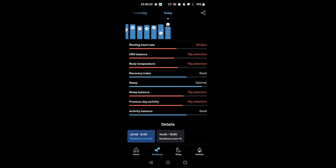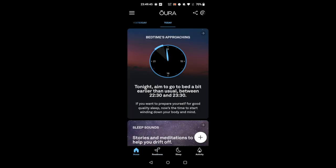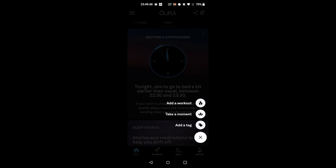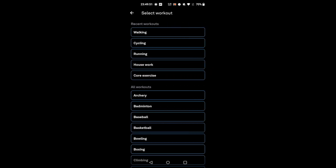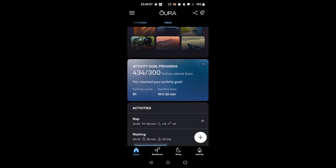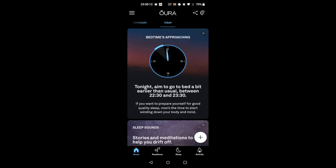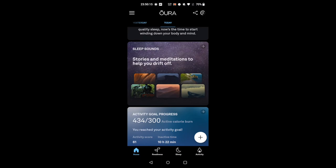So sleep balance, but I'll have more detailed info about the Oura Ring in a later video. But it doesn't really do cycling, it just imports stuff, or if it missed your workout, you can just click right here, add a workout, and it will give you the appropriate calories so you can meet your goal, such as right here. My activity goal today was 300 calories and I burned 434. Fun stuff with the Oura Ring. I really like it. I feel it was worth the $300.